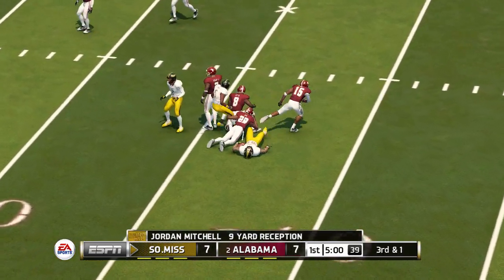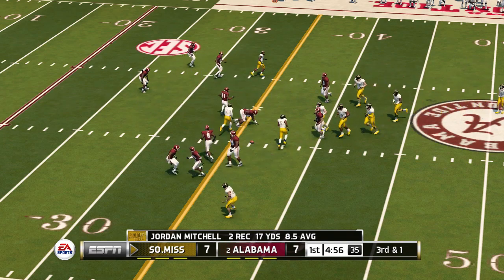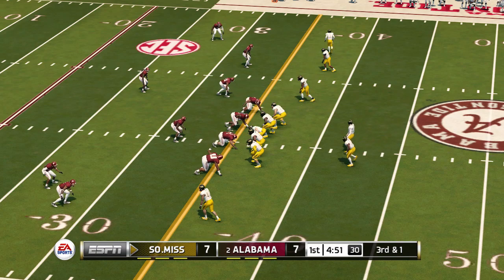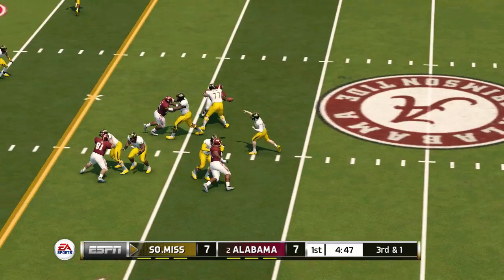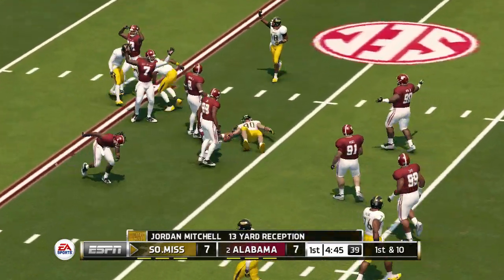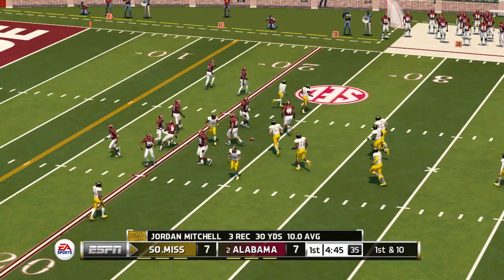He's taken down at the 30. That's a deep... You expect this every time you're here, and you're never disappointed. This crowd is amazing. Tackle made at the 23. Call it a gain of 13 yards. That makes it first and 10.